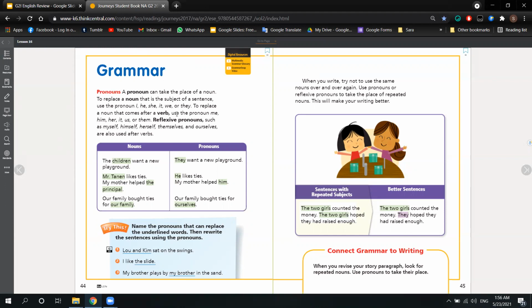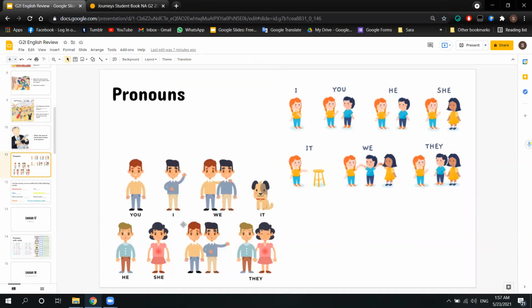We can replace Zaina with she. We can replace Batul with she. We can replace Ahmed and Saad with they. We can replace Rashid, Farah, and I with we. So these are pronouns, and they can take the place of a noun. To replace a noun that is the subject of a sentence, we have to use the pronouns I, she, he, it, we, or they. I don't need you to know about reflexive pronouns because we didn't take them. I need you to know about subject pronouns: I, you, he, she, it, we, they.